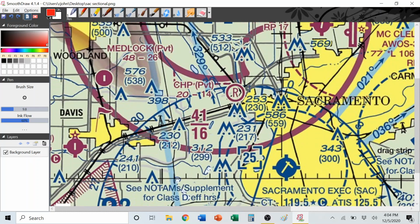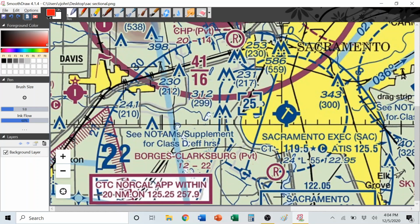I think that's about it. That's a pretty good start. Speaking of drying up, here's intermittent marshland, kind of wetland areas. Same here. Looks like little grass. That will about do it.